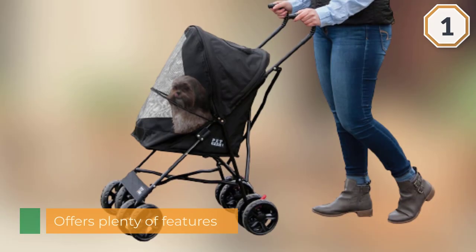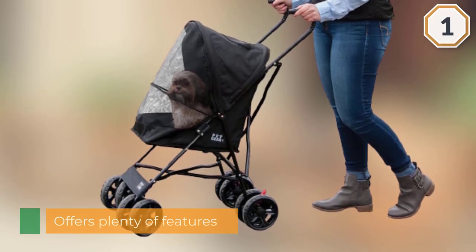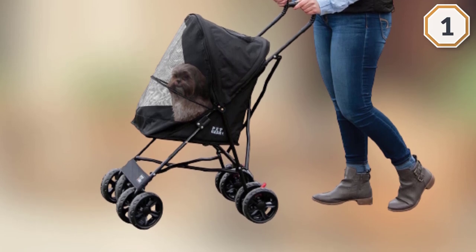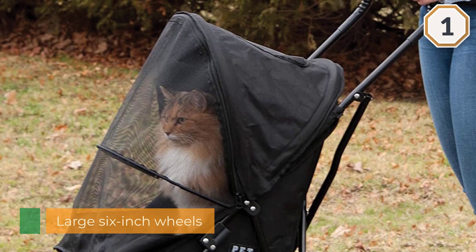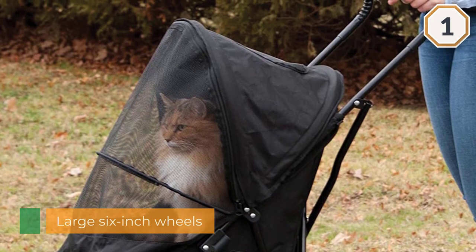It has large 6-inch wheels for maneuverability and easy pushing. Plus, it is extremely lightweight and fully portable. Fully assembled, it weighs only 9 pounds and folds into an extremely compact size in only seconds.